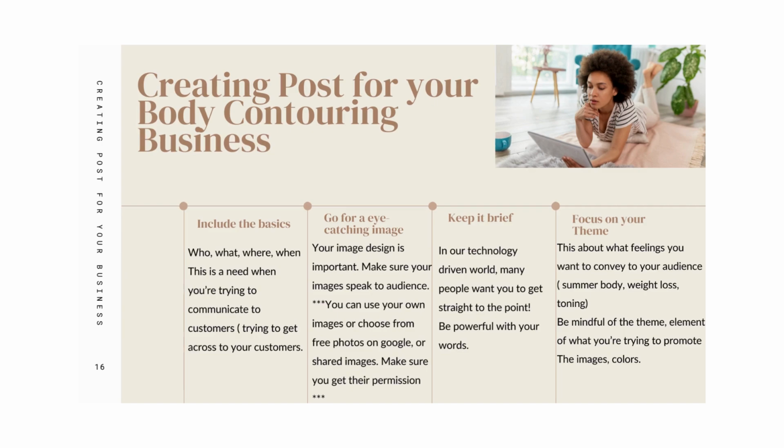The basics are who, what, where, when. This is needed when you're trying to communicate something to your customer. You always want to make sure you go for an eye-catching image. So your image design is important.